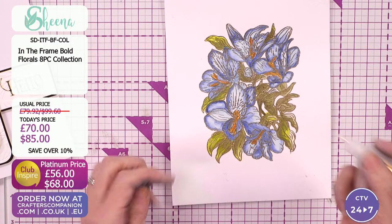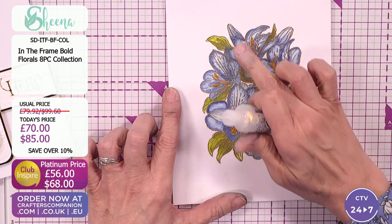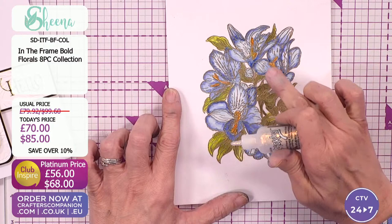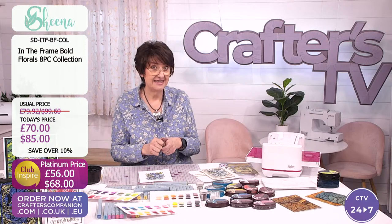I don't know if you can help with this, Sheena, at all, but Pat's asked, I have a shaky hand and I go over the lines when I paint. What is the best way to highlight the outline again? If you stamp and emboss, if you go right up to the line, because it's a raised embossed line, it'll push the ink back a little bit. It makes it easier to colour in. It's a definite help if you emboss the line.